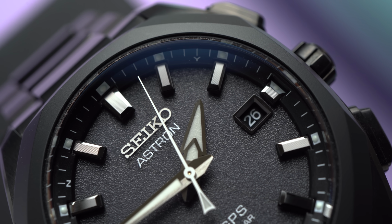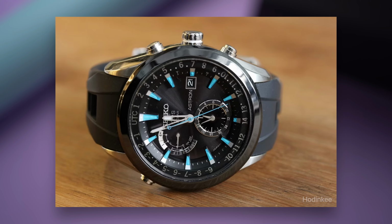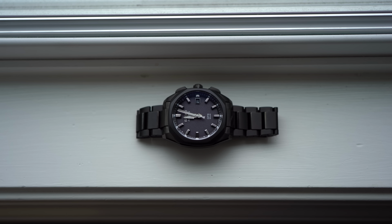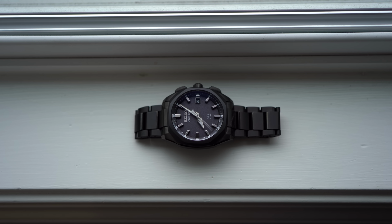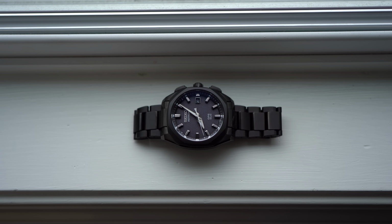Seiko stopped using the Astron name for a while, and then in 2012, Seiko introduced the new generation of Astron watches, GPS watches. No, not that kind of GPS watch. As far as I know, there's never been an Astron GPS watch that could be used for navigation. Instead of that, the GPS is used for setting the time precisely and perfectly, which is what this watch does.